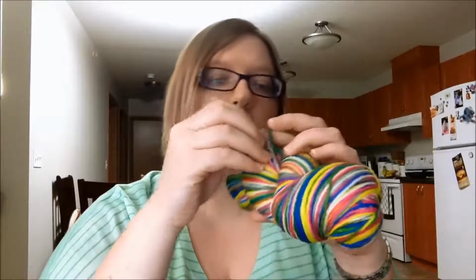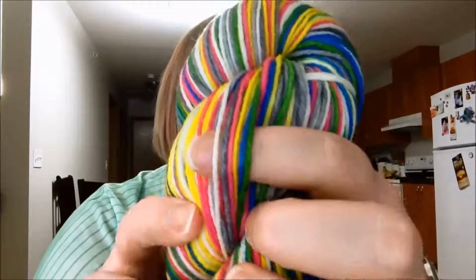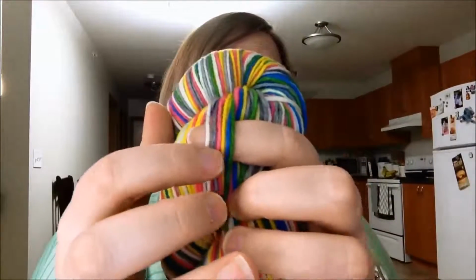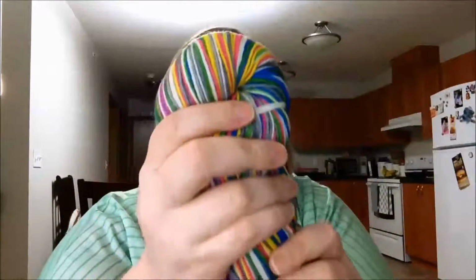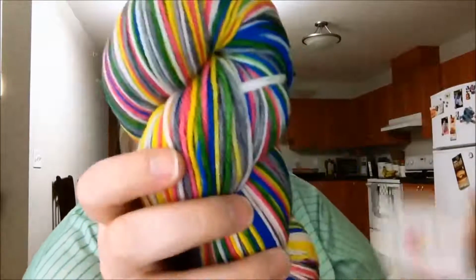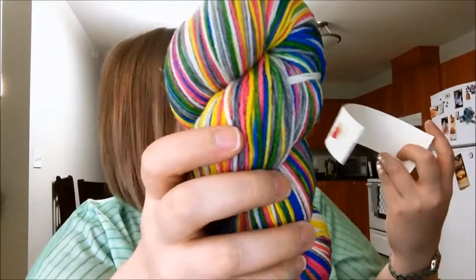So this was a pre-order. Those are the colors that it stripes. It's a six striper. So blue, green, yellow, pink, gray, and white. I really like this base, just in the hank. You can see, I think it's at least a 3-ply. It does not say on the label.